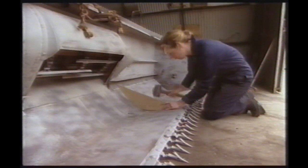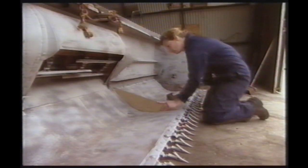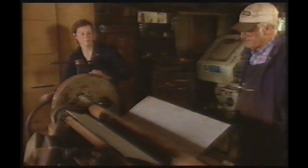As a result, we're de-denting with a hammer. Look, it's more skilled than it looks. And bending up new plate to cover all those holes.